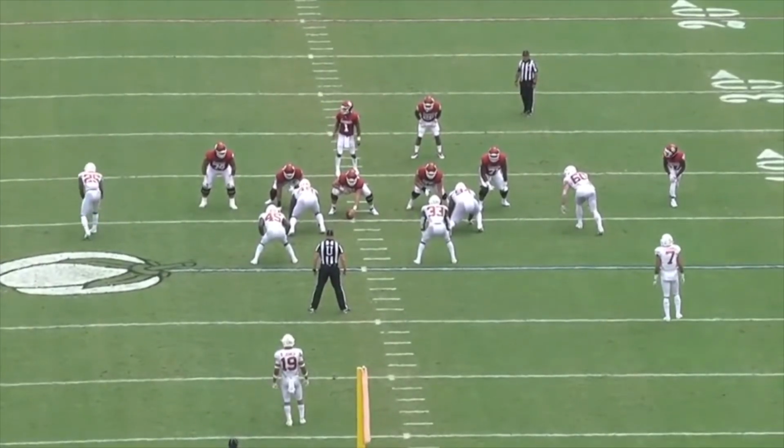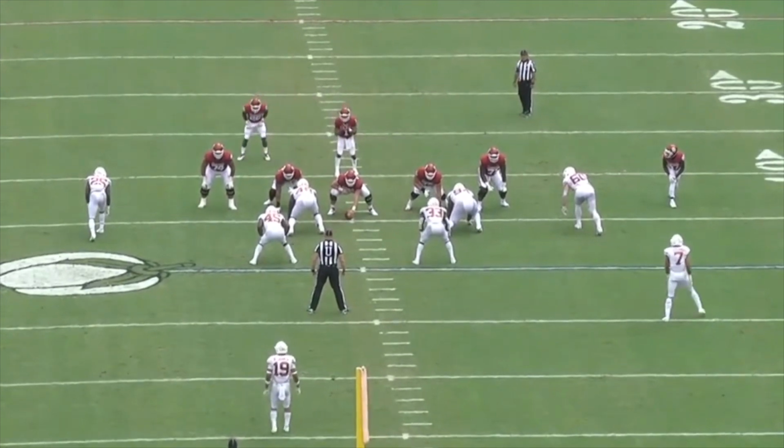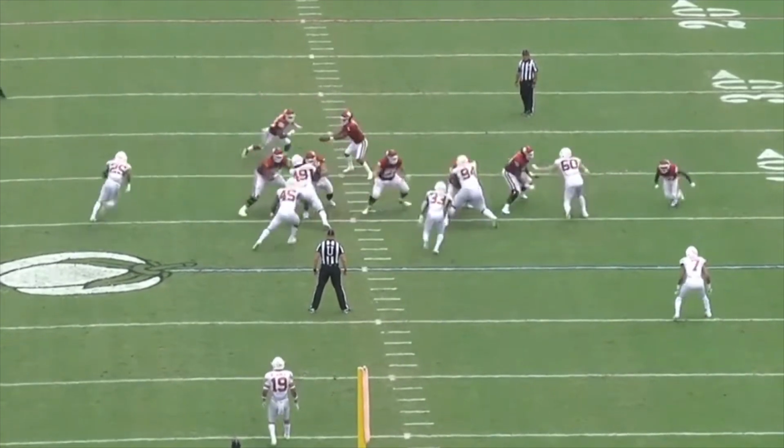This is 2018 Oklahoma, Kyler Murray. And I'm going to show you guys basically what's going on here. If you're looking at the tackles and guards, they are blocking the first person to the play side gap, right? And I'm going to explain that to you guys a little bit more in this next diagram. But I just wanted to show you what this looks like in game.